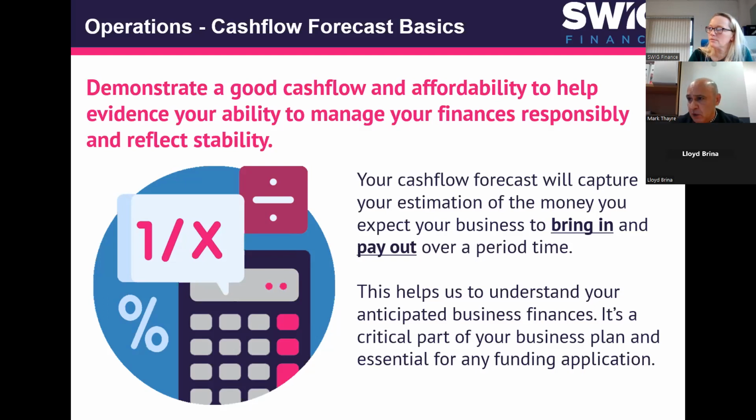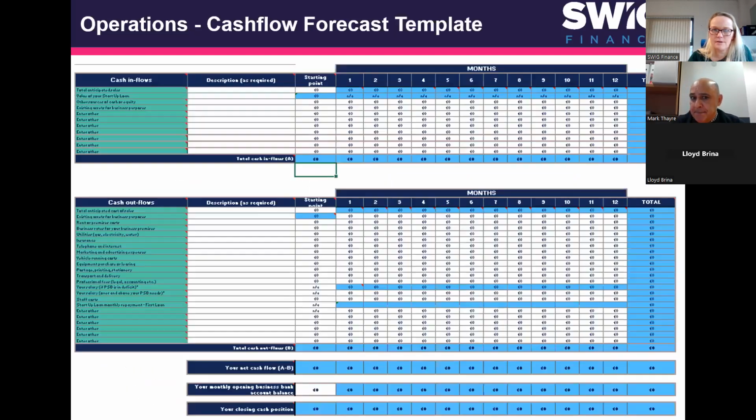So if we look at the cash flow template, want me to move down to that? Yeah, if you could. Just above that, it's probably not come through there, Joe, but it actually tells you the month when you're looking to start. So this would normally be the month from when you actually get this loan. If you were expecting to get the loan in November, the starting point would be November.